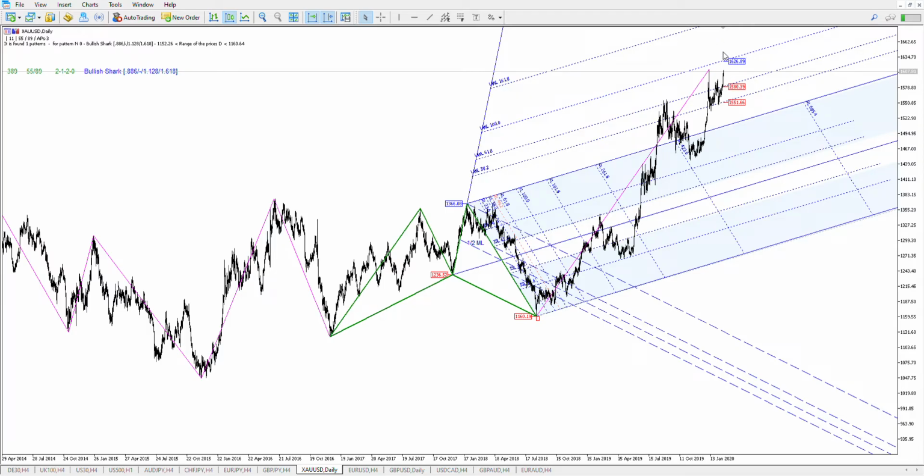So I'd imagine there'd be a bit of selling volume up here, people getting stopped and whatnot. But we have slightly overextended on the daily. This support is 1580, 1551, and there's currently a buy on the sentiment. When those guys get stopped out, it'll then become a sell, and then you know what will happen.